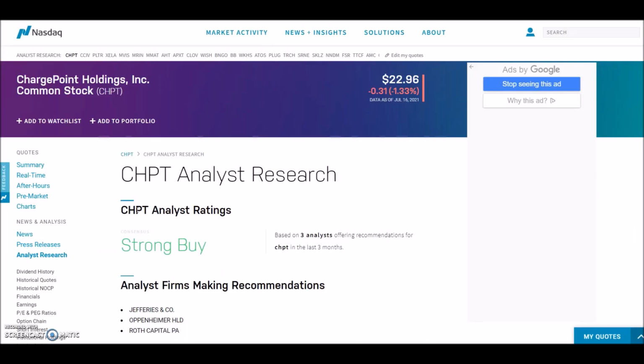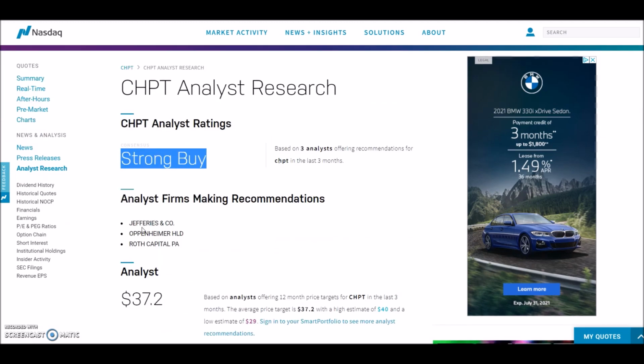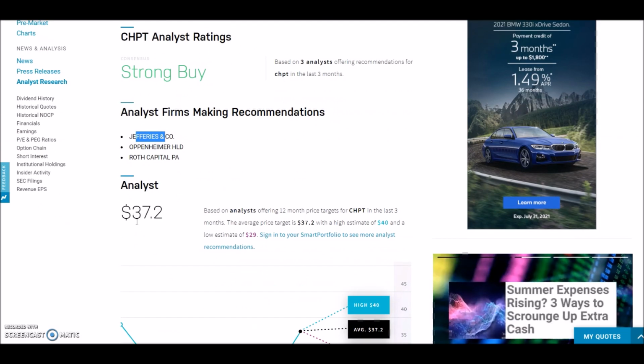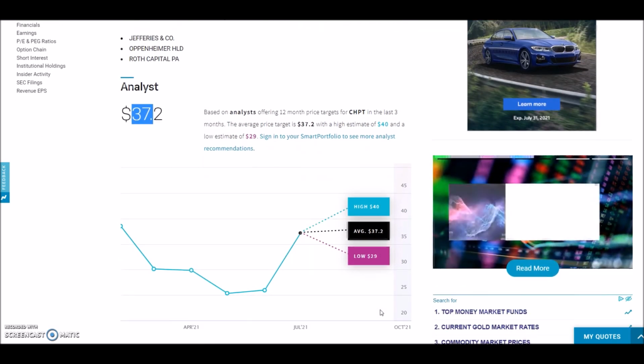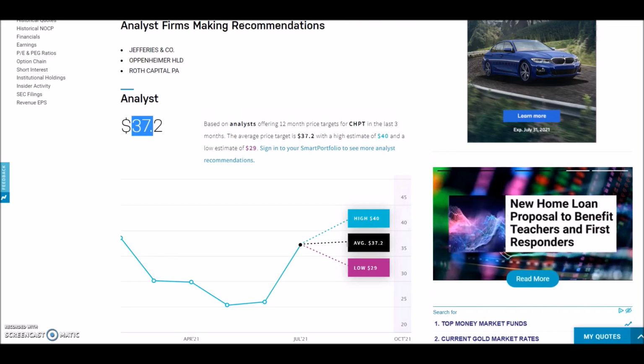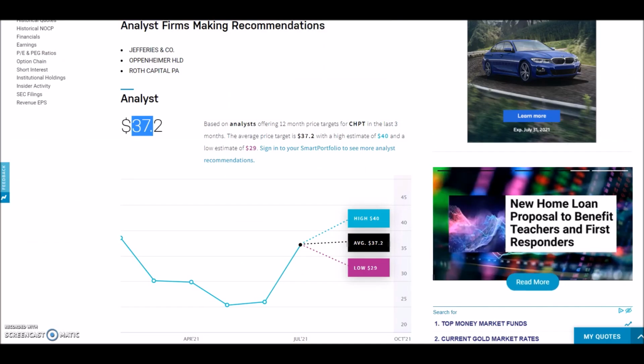Now look at Nasdaq. What Nasdaq is saying is it has a strong buy. And look at the names, big names here, with an average price target of 37, with a high of 40 and a low of 29. So even the low of 29 is higher than the current price of 20. So again, I think this is a good one. You should keep it in your watch list. You should always look into this.